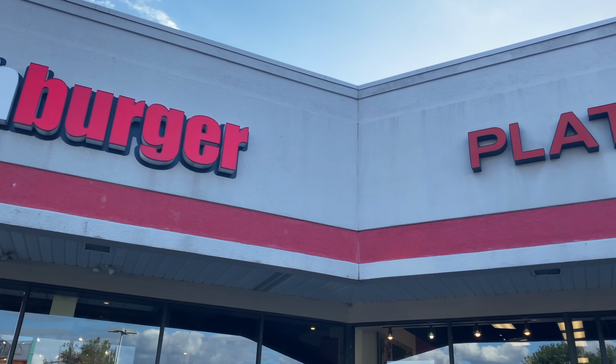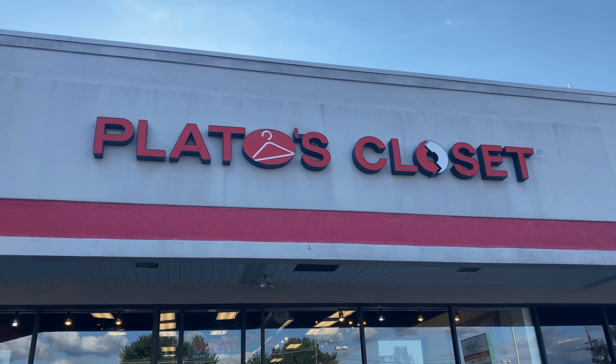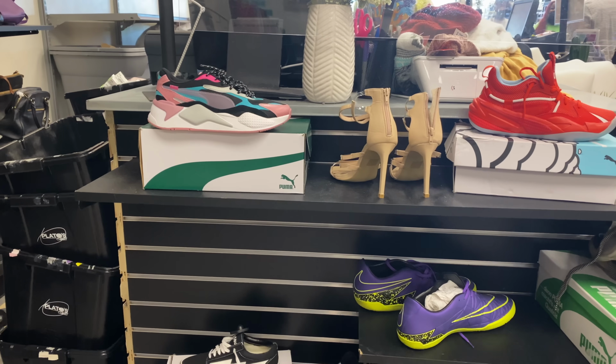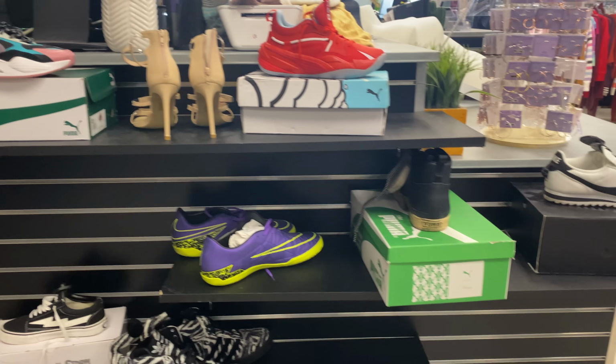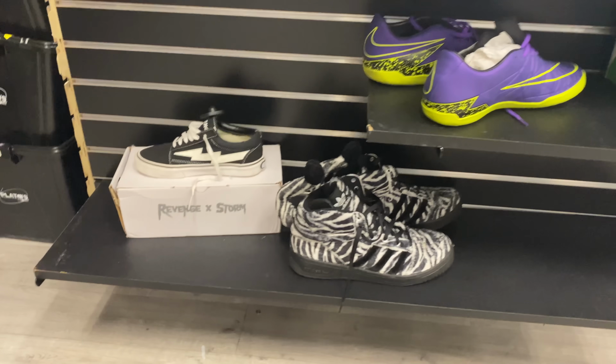In my opinion, the best way to start off a week of sneaker hunting is by going to Plato's Closet, which has kind of become my go-to at this point. The good news was they had restocked their shelves, which is always a good thing, and there was a ton of sneakers in stock. The first place I always check is their new sneaker section by the cash register, which has sneakers in boxes and sneakers in really good condition.